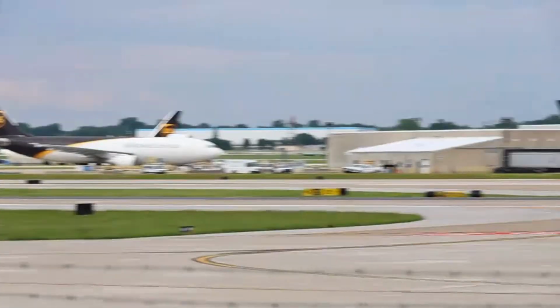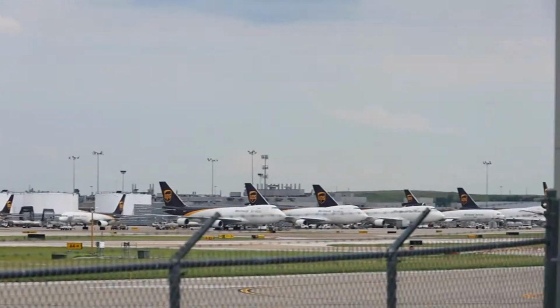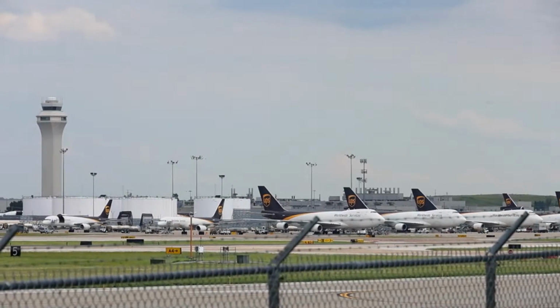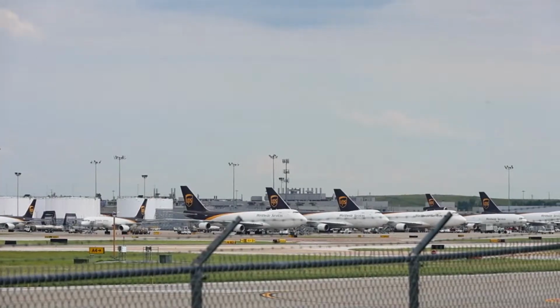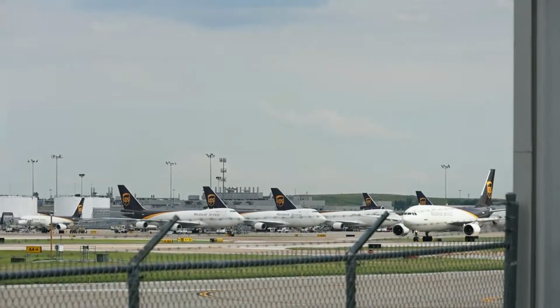And I'm going to turn the camera down to the view of 35 left so we can get our Airbus A300 to Sacramento takeoff. It should be popping out of that area any minute. And here we go. It's about to pop out. This is UPS 2960 going to Sacramento.